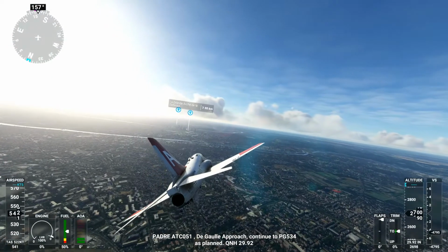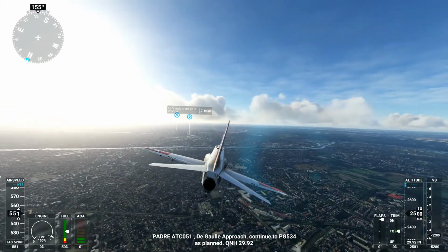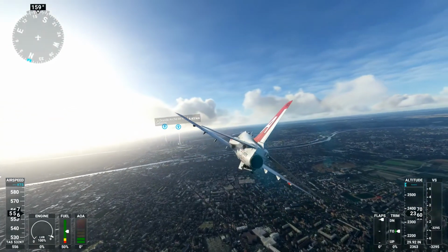Continue to PG 534 as planned. QNH 29.902.